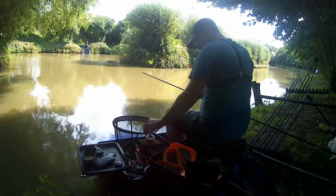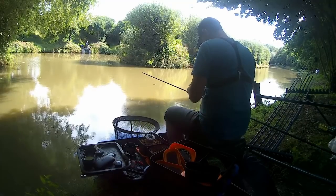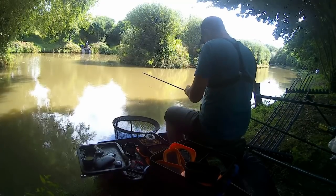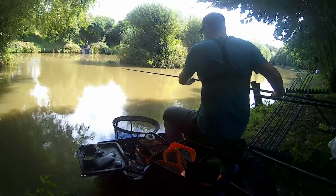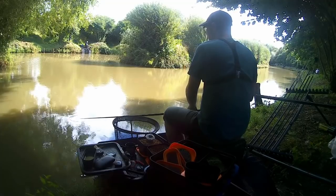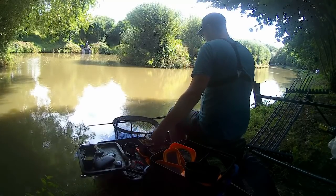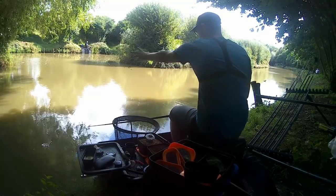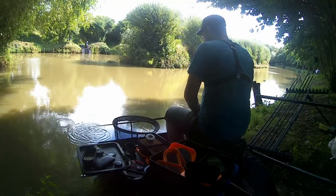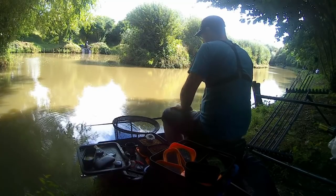I'm feeding, you can see I'm feeding hard 6mm, and I've got an expander on the hook for now. I could put a hard 6mm on the hook if I feel it's an advantage to do so. But I think if there was carp there, they'd just come and muscle the fish out.